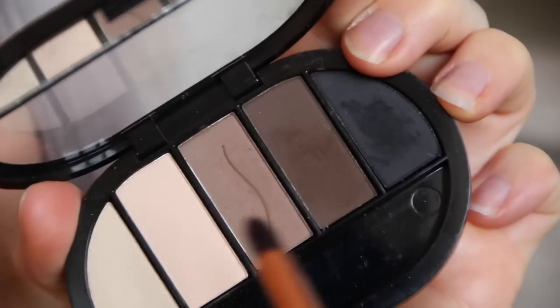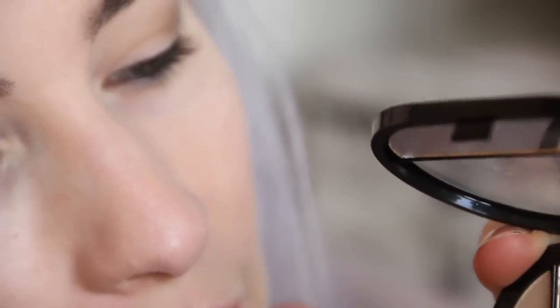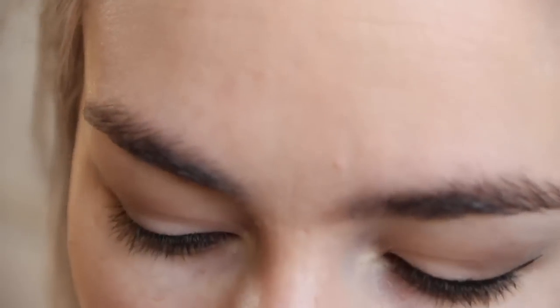I'm going to apply my eyeliner to my waterlines. I'm using my Sleek Makeup Twist Up Eye Pencil in the shade Midnight, which is black. And I'm going to apply it to my bottom waterline as well. Now I'm going to apply some of these shades underneath my lower lash line, just to build up some smoke. And I've got this on a pencil brush.